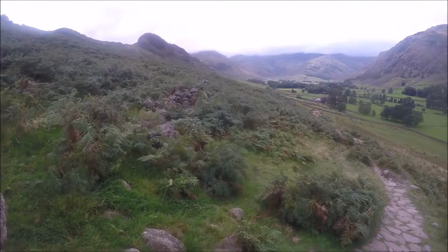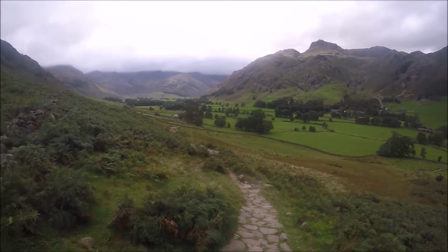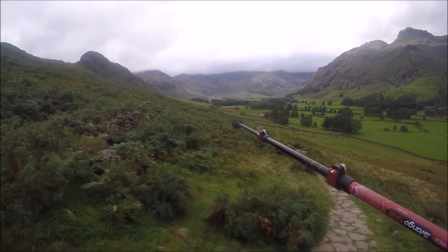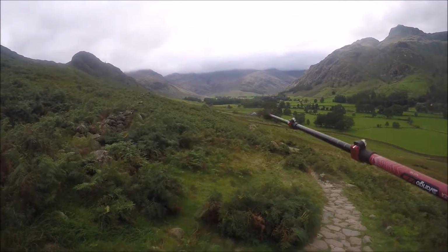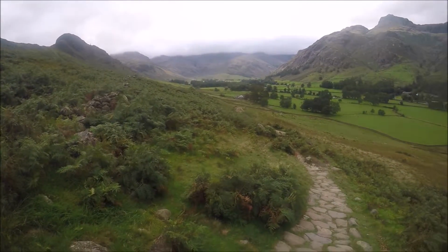Well, welcome to Great Langdale. Here we are. Right, the campsite is down in those trees there somewhere, and tomorrow we're going to be going up that valley there. Or I am, you're not.